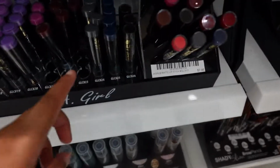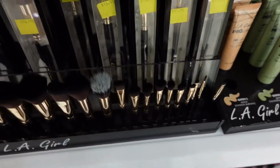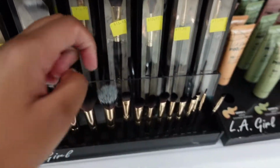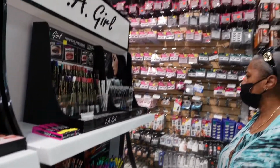It's cute, but like everything is so overpriced. Yeah, but see, it's one thing, and then when you give them American money, it's another. Oh, that's true. So it might not be this much, because this one brush is $14. That's crazy. They have setting spray. They have a lot of stuff here, and eyelashes.